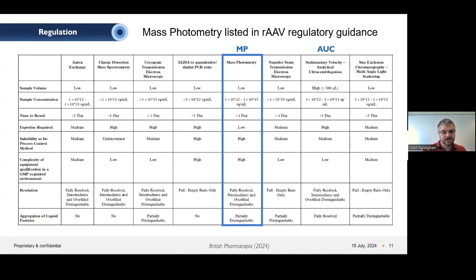Mass photometry, as this table shows, requires small sample volumes. The time to result is less than a day, with a single measurement and analysis typically being at or under 5 minutes, which is faster than most of these techniques, which require a full day for both. It also requires low expertise relative to these other techniques.